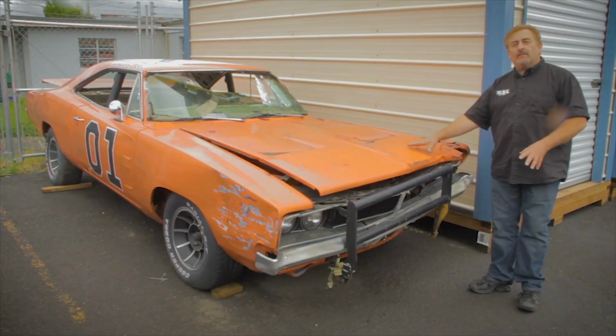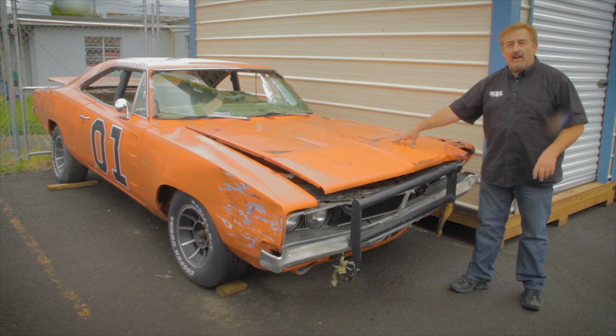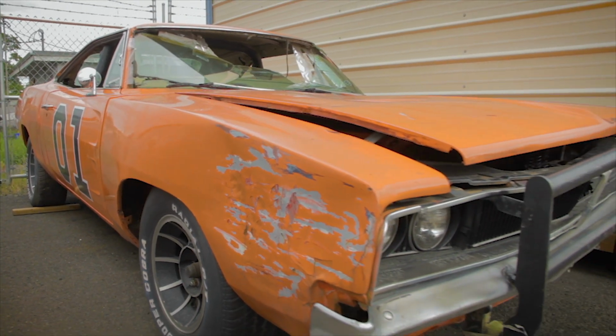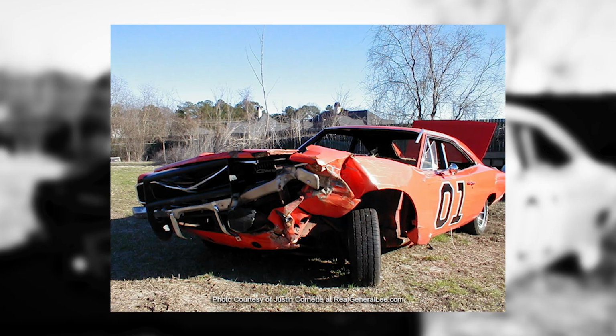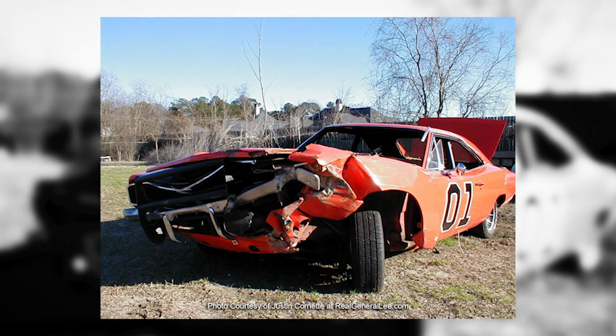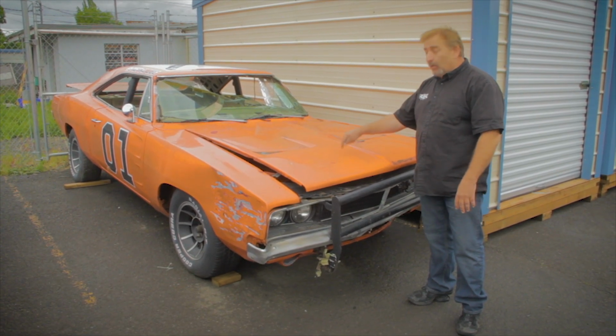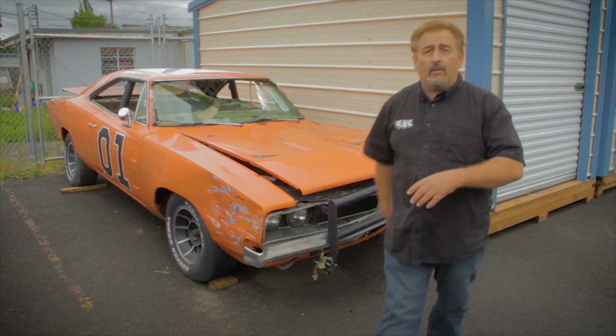One of our favorite cars that just showed up here, 1969 Dodge Charger. This is a Dukes of Hazzard car. This car holds the record for the longest jump of any General Lee in any of the Dukes television series and or movie. If you remember the freeway jump in the movie with Jessica Simpson, you'll remember this car. That's what we got going on at Graveyard Cars.